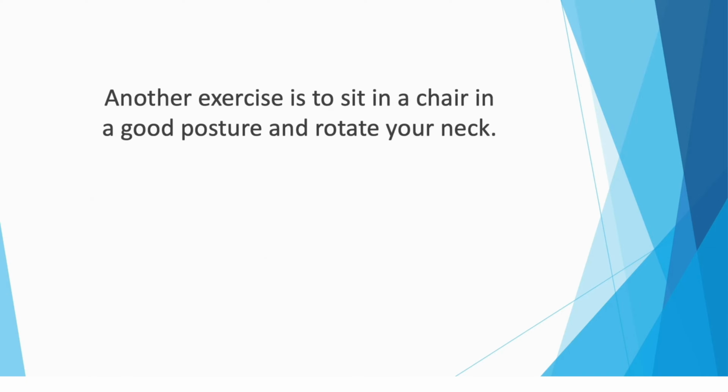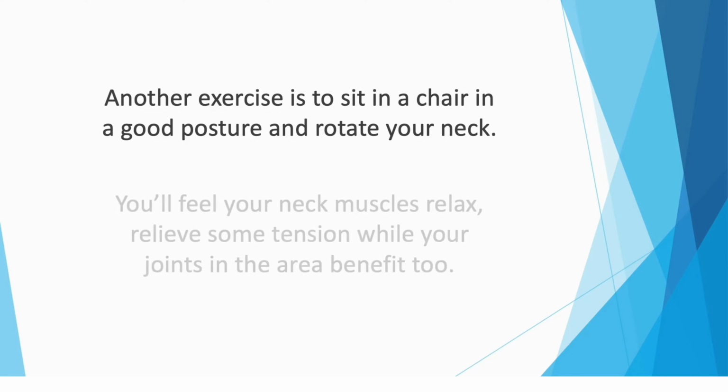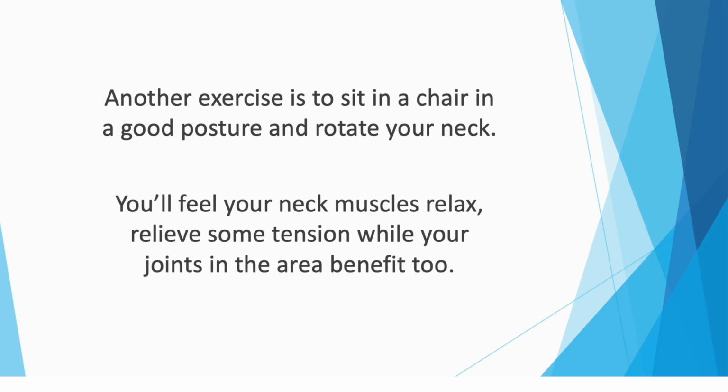Another exercise is to sit in a chair in a good posture and rotate your neck. Firstly, turn your head to the right side and remain in this position for 10 seconds. Then go back to the center and turn to the left. Hold the position in both sides for 10 seconds. You'll feel your neck muscles relax, relieve some tension, while your joints in the area benefit too.